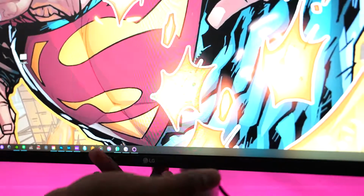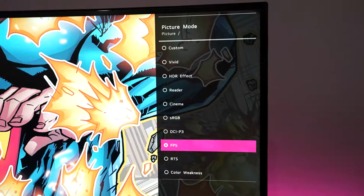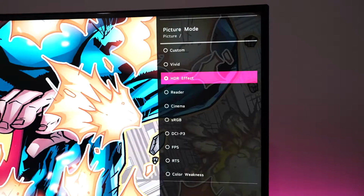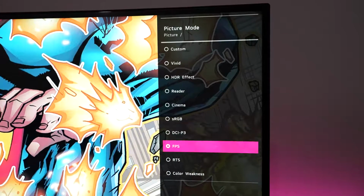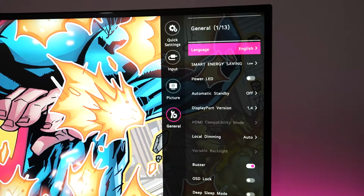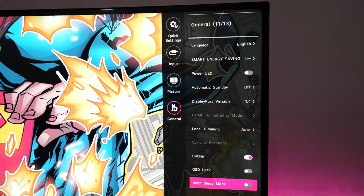Now you can go into the full menu structure. It allows you to change your brightness, your contrast, and all that stuff. You can also select your different inputs. You can go in and also change between the different game modes, not just FPS, but MMOs, RTS, and so much more, as well as also cinema scenes or reading mode. So you've got all that built in.